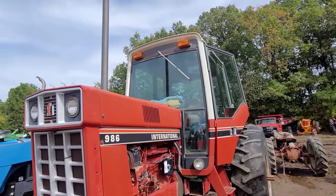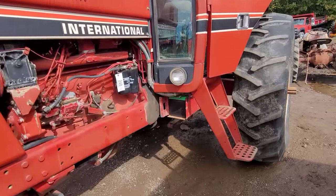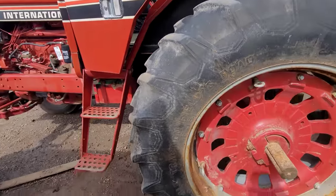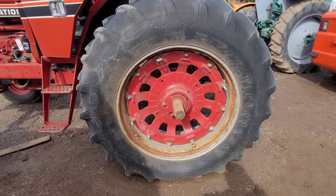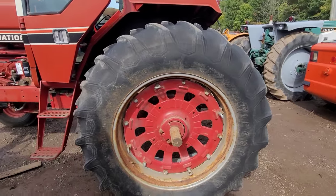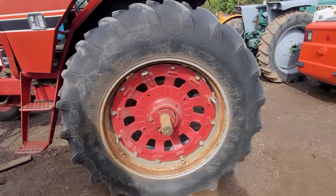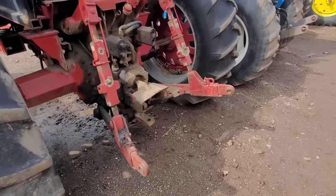But 986, about 100 horse, 105-ish. And I know there's gonna be people that argue, but if you wanna split hairs, you do it on your own time. Set up for the snap-on, clamp-on, whatever, duals, rims garbage. Really, tires, you're gonna change all that out, you might as well just get new skins. 18.4-38s, I consider that correct for a 100 horse tractor, cat two.